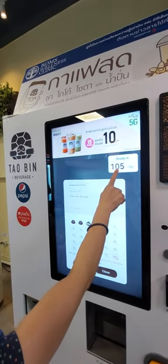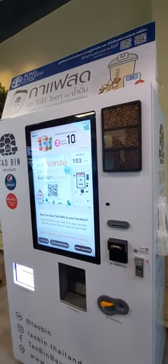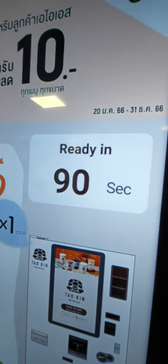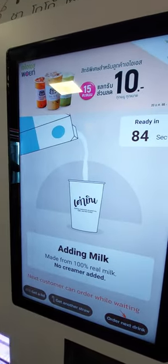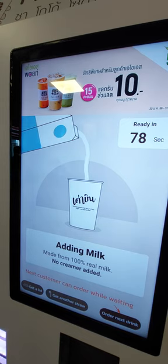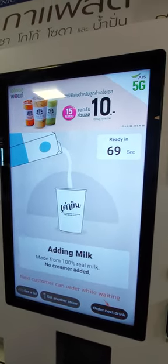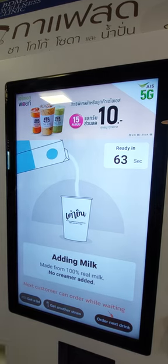There you go. And someone else is collecting some points. I've already got 4. Is your drink getting made? From 100% real milk. Wow. Honestly, I've tried this before and it's perfection. It's really good. We should have these in the UK.